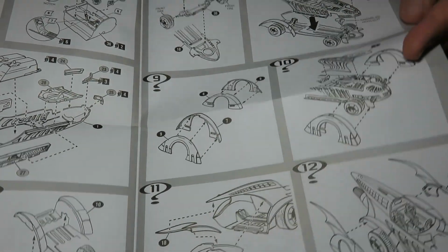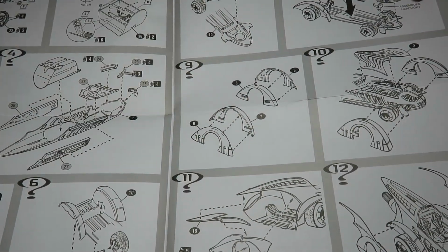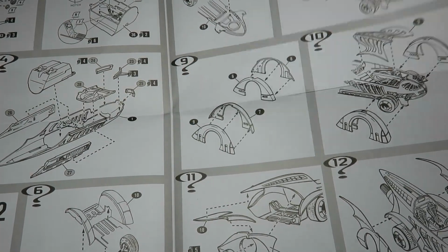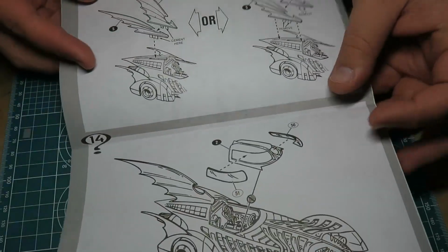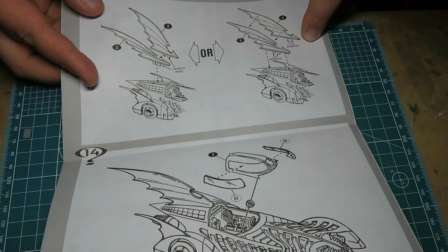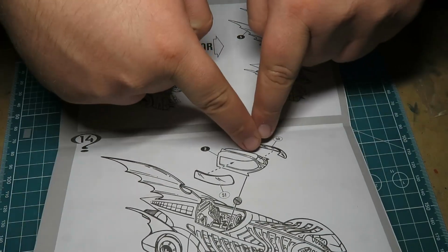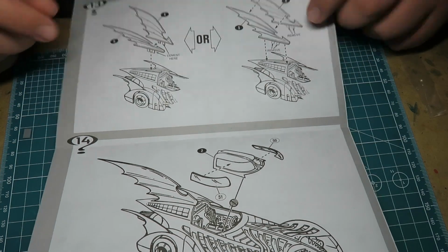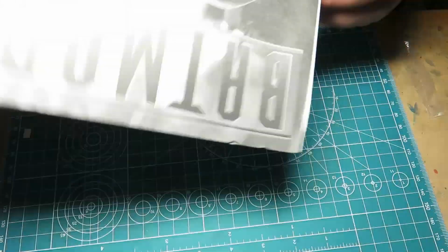Cool. Oh, I like that they kept the little Riddler question mark there. I appreciate that a lot. I like that they keep with the nostalgia of the show. So, open or closed, and then the glass goes on from the outside in. So that'll actually make building it a little easier with those clear parts. So yeah, very, very simple.